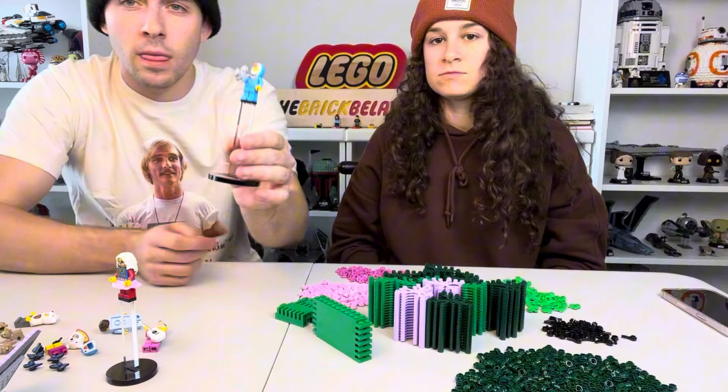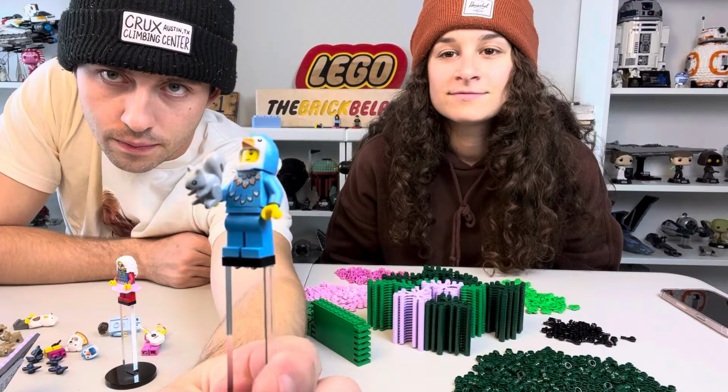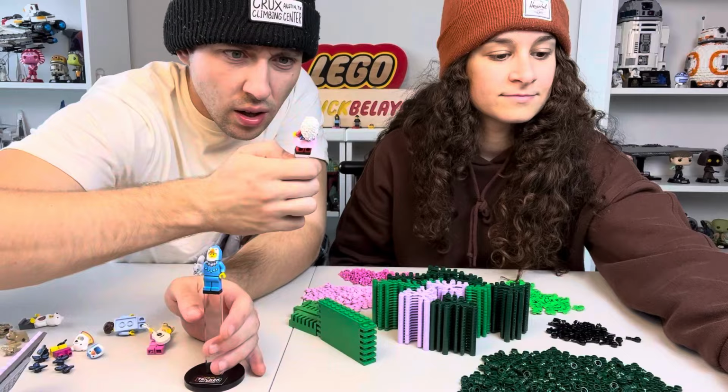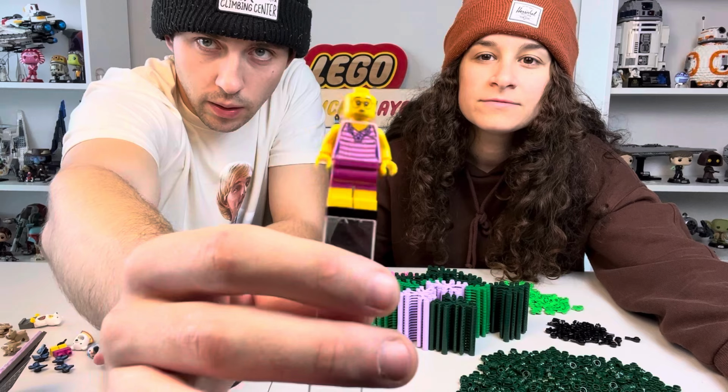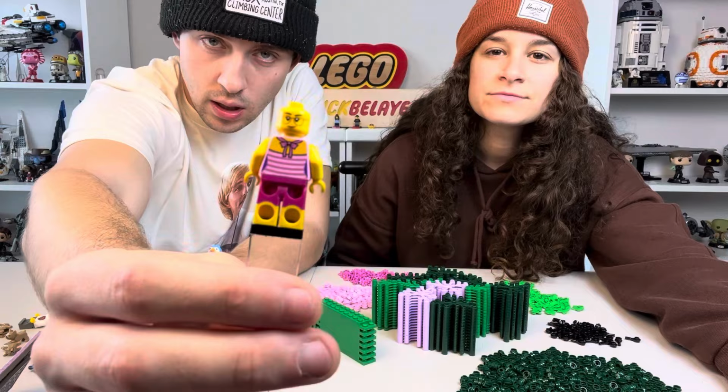Little penguin guy with the gray squirrel. The clown guy, girl, I'm not sure. Clown person. The carrot lady, which honestly, her little top is very cool. It's the coolest part about her. And then the shorts, I think, is a new color. Yeah, for shorts. Someone said that. I guess we'll trust them.